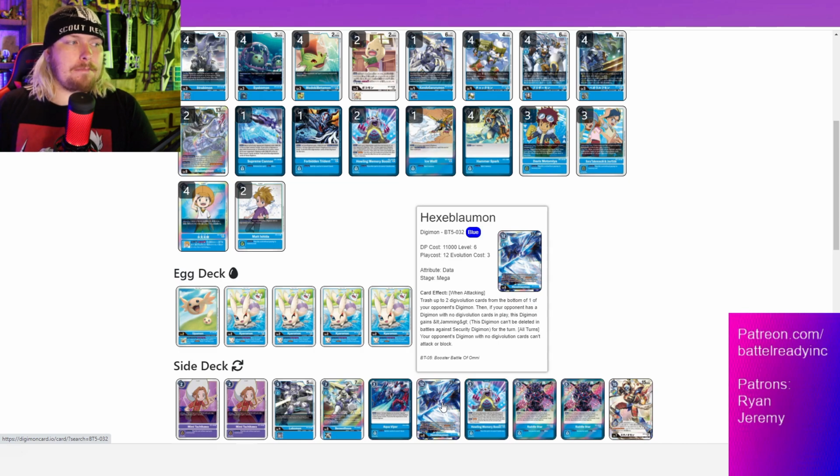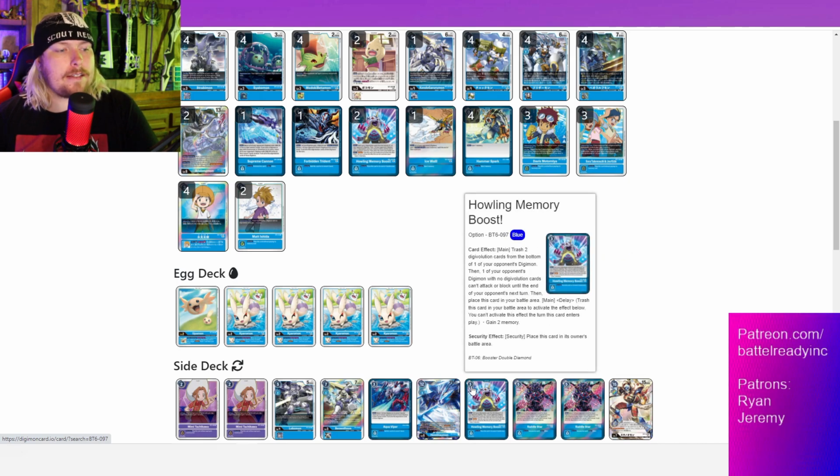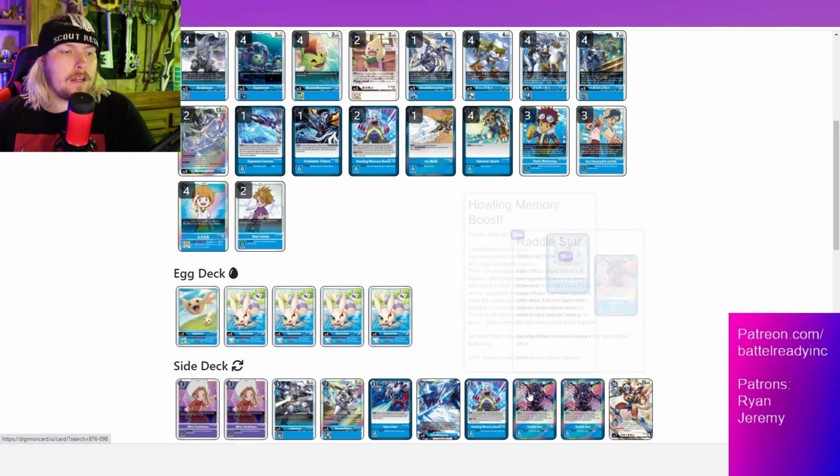But at the same time, a Zulongmon, you could just bring the Zulongmon out and then swing for a whole bunch of security checks. So I don't know. Hexablaumon feels awkward. An extra Howling Memory boost. I guess if you're going against maybe a Jesmon player or something that goes into a really high Evo stack, some Howling Memory boosts are pretty good.